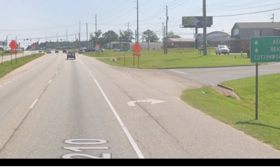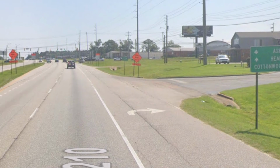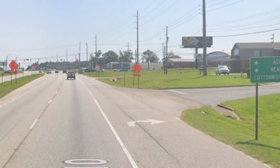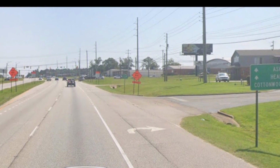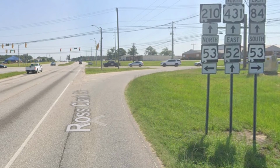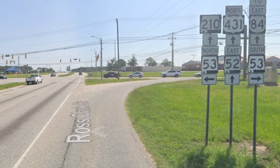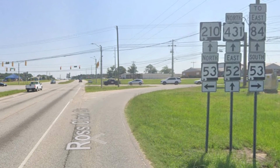In fact, if you look at it from 231 northbound, actually this is southbound, this is where you see Cottonwood to the left, and then of course Panama City and Enterprise straight ahead. And the sign salad from US Highway 231 south looks like this. You get a north 53 to the right, south 53 to the left. And then, of course, you also have 210, 52, 431, 84. And they don't have 231 on this sign salad for whatever reason.